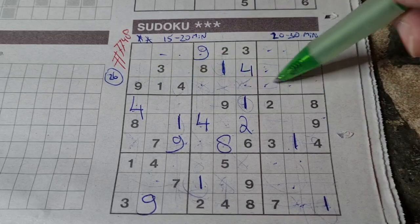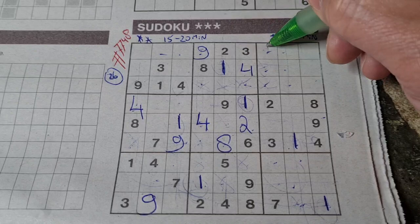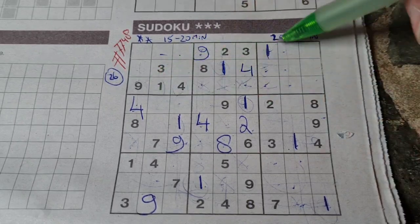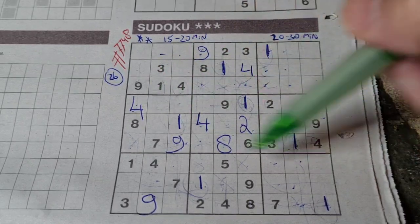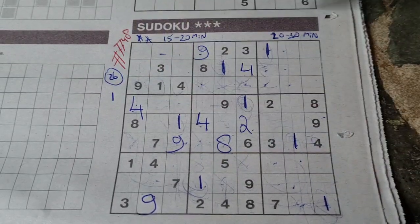We have a 1 in this row, third row, no 1 there. 1 in the second row, no 1 there. Only place left for the 1 should be there. And all the 1s are used. I can't see any more digit 1.